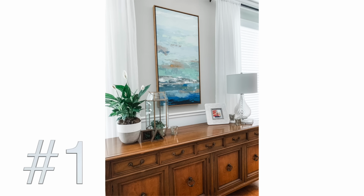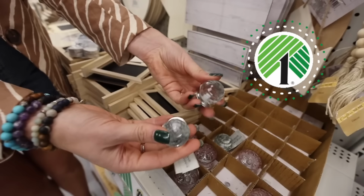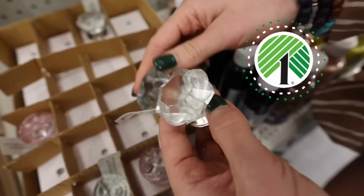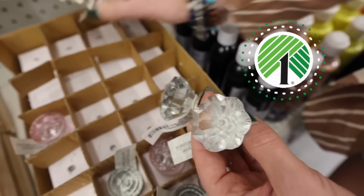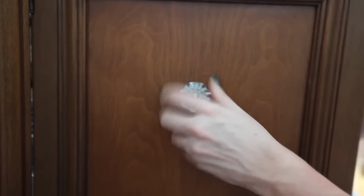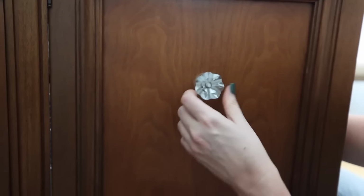The first item on the list is this thrifted hutch. There's items like this all over Marketplace. I love using decoupage to update items like this. And I also love using stencils, but we're gonna get to that in just a minute. Dollar Tree secret, did you know they have glass knobs now? These are absolutely gorgeous and $1.25 each. This is one of my favorite tricks to give old pieces of furniture new life.